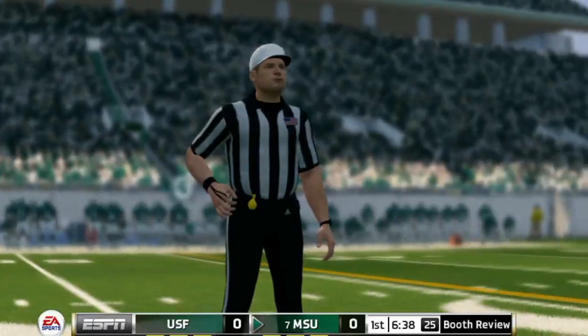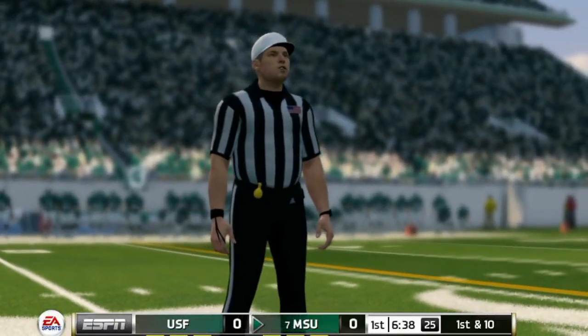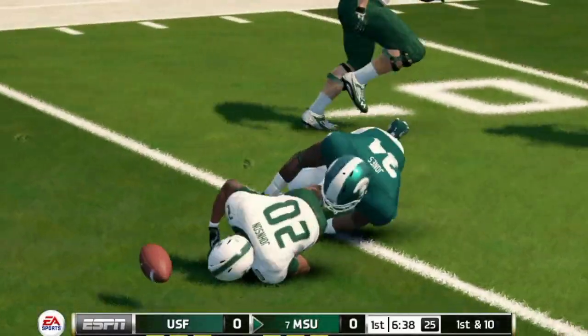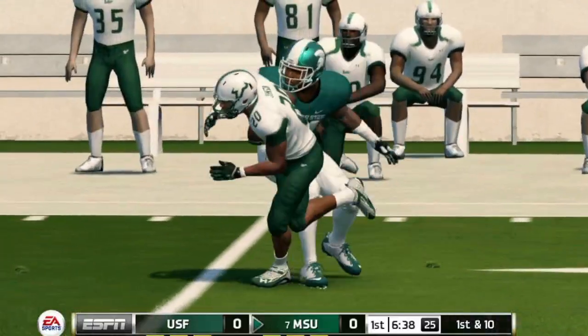They've got to play with some focus and smarts here. They don't want to make a mistake and suddenly find themselves trailing. And the booth is going to take a few looks at this to see whether or not the ball came out before he was down.